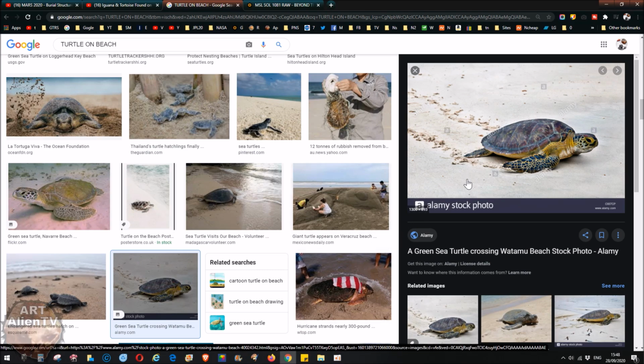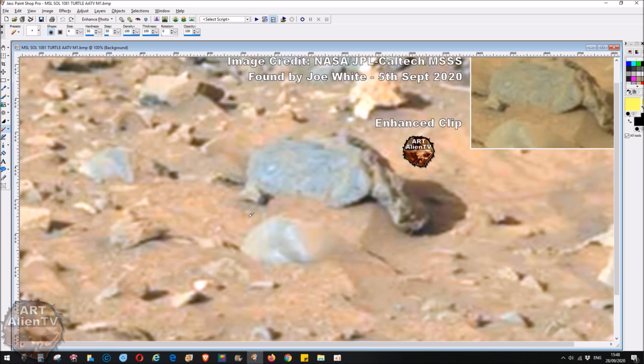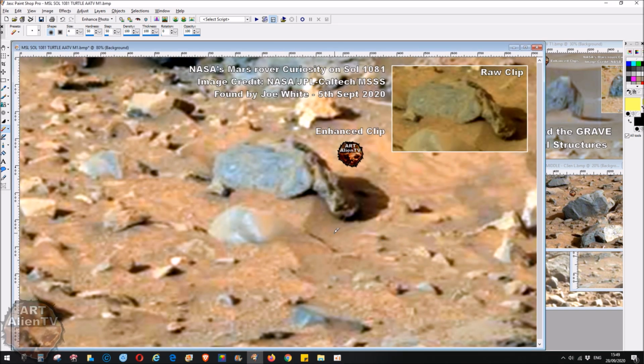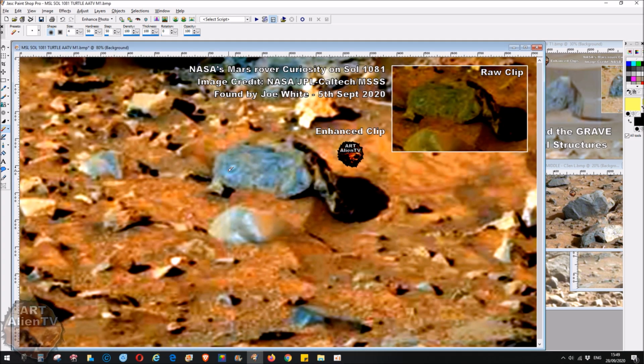Well, that's what we've got. Now, I think what I'll do is I'll really darken this up for you, because this is very bright. I brightened it right up, and in fact, if I go really dark on this, we should be able to see those patterns show up a bit more. Let's go really dark. And you can start to see on the shell here, we've got those parts.